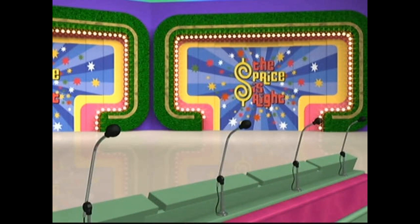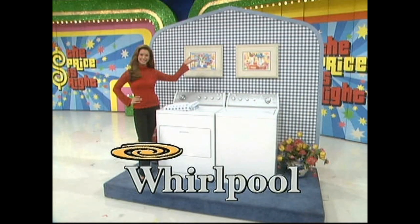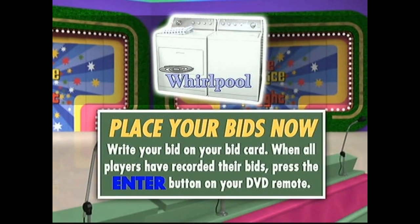Let's take a look at our first item up for bids. Here's the next item up for bids. It's a new washer dryer. From Whirlpool, this ultimate care washer with 21 auto cycles and quiet wash system and a super capacity electric dryer with multi combinations and wide opening hamper door from Whirlpool Home Appliances. Thank you very much. And that prize goes to the one of you that bids nearest to the actual retail price without going over. Players, write down your bids now.